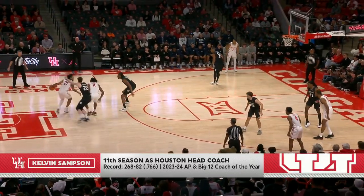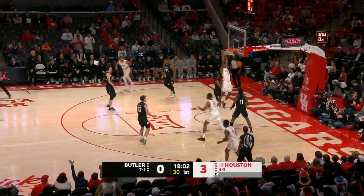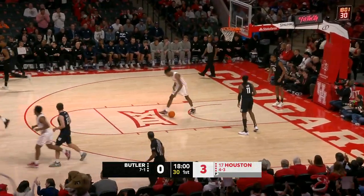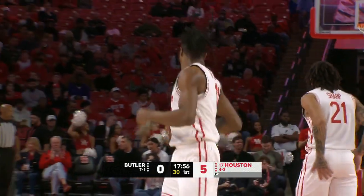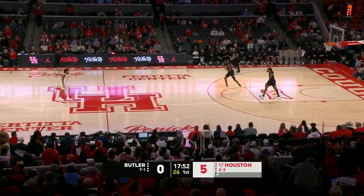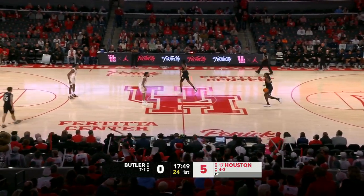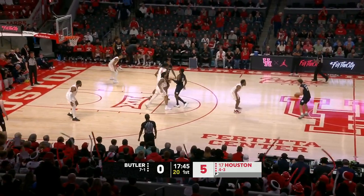Five to shoot for the Cougars. Emmanuel Sharp. Great pass inside, and the slam by Joseph Tugler. Anytime you draw two to the basketball, you're playing 4-on-3 offensive advantage. In particular, when you get that in the middle third, and an excellent job by Sharp handling the pressure and delivering a great pass.